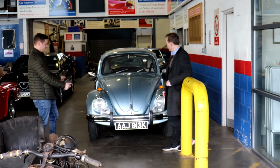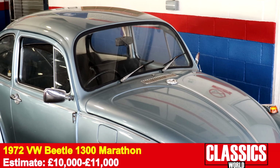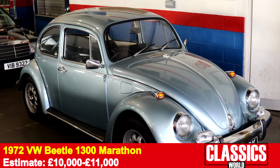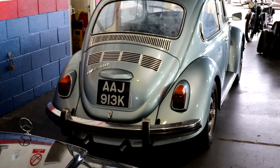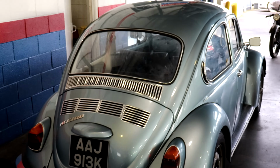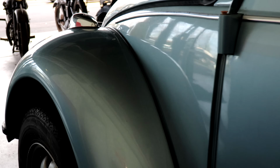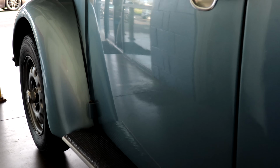Look at this, Jeff. It's absolutely glorious. VW Beetle Marathon or World Champion Edition. 50 years old this year. They made these in 1972 to commemorate when sales of the VW Beetle overtook the Model T. For each market, they only had one colour. So for the UK, it was a metallic blue. These wheels are original. Lemurs wheels.